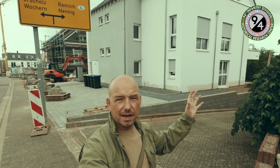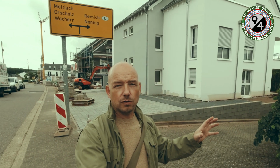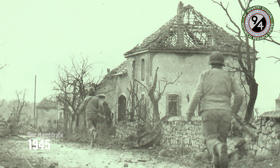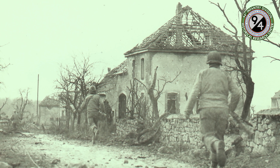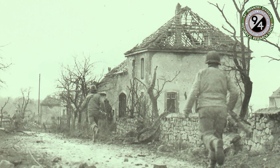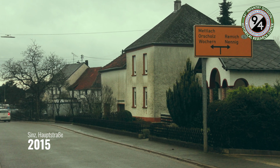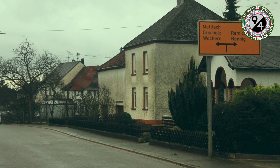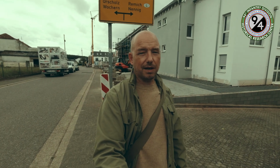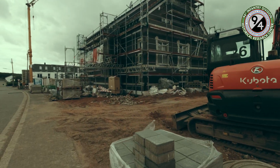So behind me is the spot where the square house was, where you see the two GIs running from the center of Sinz towards the Sinz-Remich highway, back towards the entrance of town where the 376th had a headquarters. And as you can see, this site has changed. It is completely different from what it was a little over 2 years ago. I'm really amazed. Wow, this is really mind-blowing.